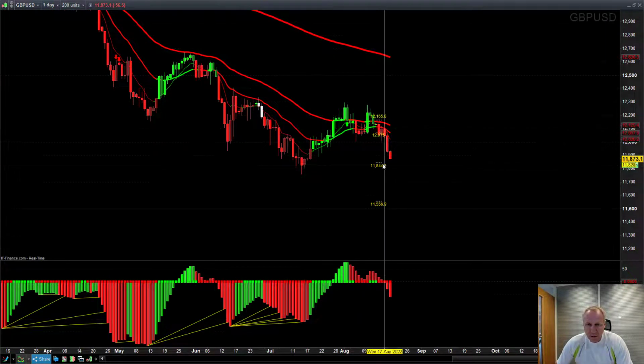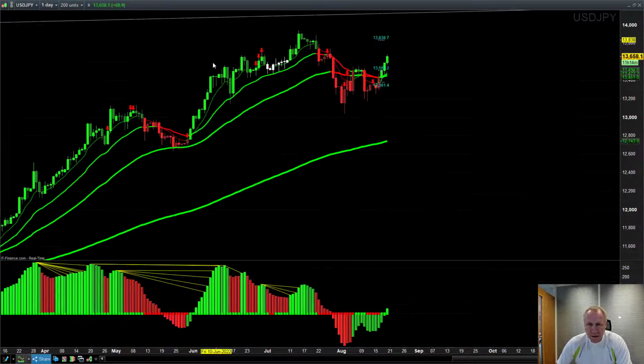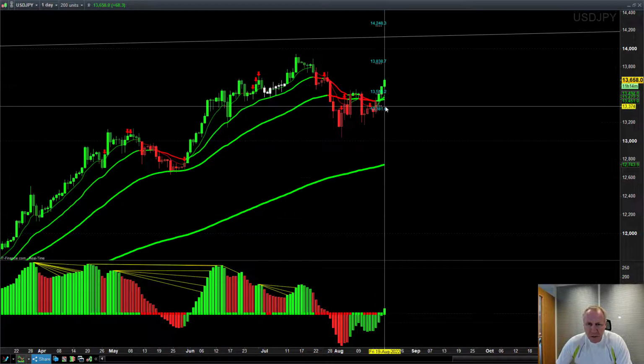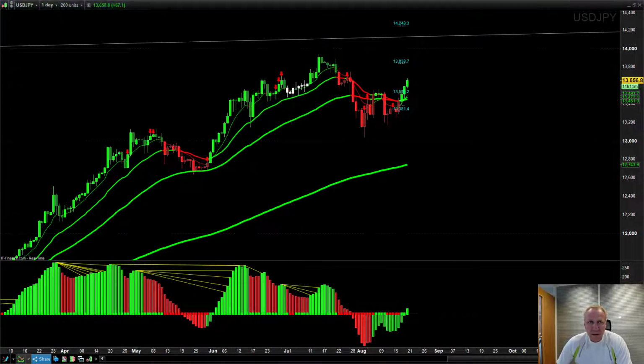You see the pound US dollar, that target isn't far away, so I can see it getting down to there. Let's have a look at the dollar yen, because that's been such a strong market. A nice buy signal at 135 here. Stop down at this 133.81. We're trying to get up to this 138. It's a great trade so far. We've got this area here, 138.38, and that comes in with a big double top.